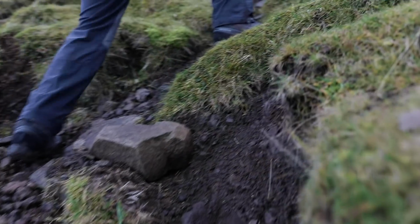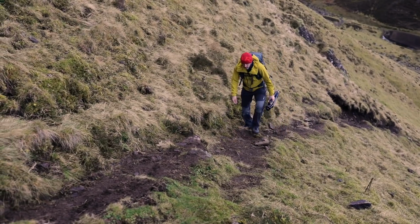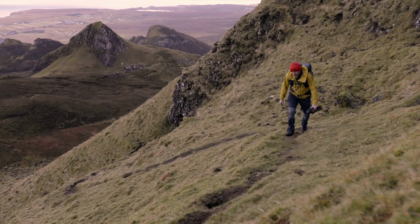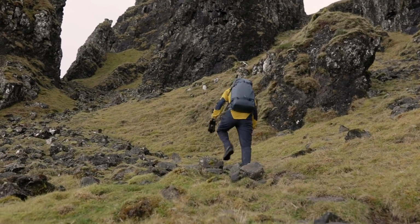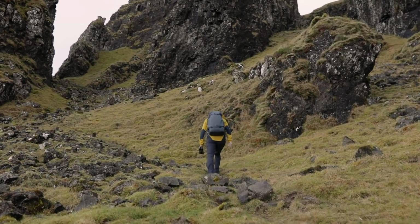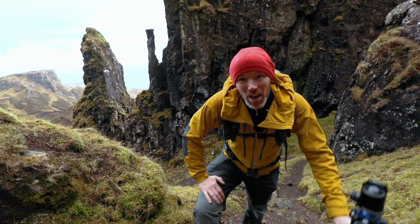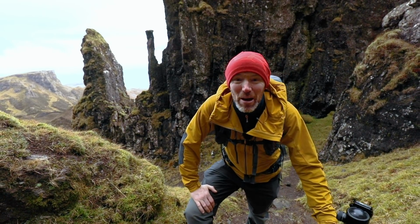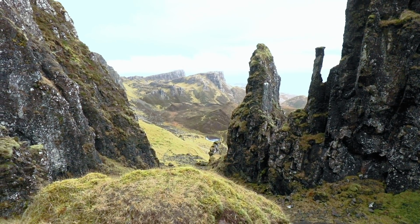We're ultimately heading for a hidden area known as the Table, but I'm keen to show you another couple of locations which you'll need to pass, so consider this a 3-in-1 bonus. The first viewpoint I'm going to show you is one which the Photography Online team discovered a few years ago and named it Breathless Point, partly for the fact when you arrive you'll be totally breathless. What are you talking about? And for the views which are, well, breathtaking.